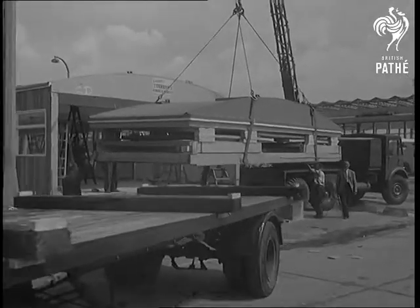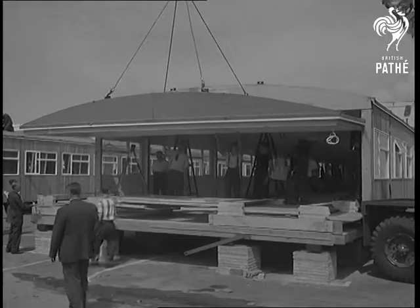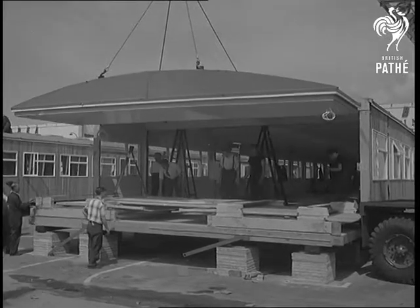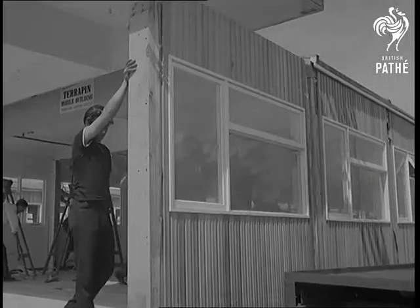Prefabricated sections arrive at the airport by a shuttle service of 30 lorries. Four mobile cranes hoist them into position, and four construction teams are waiting to erect each section as it arrives, while plumbing, lighting, heating and interior decoration are completed in the finished section.